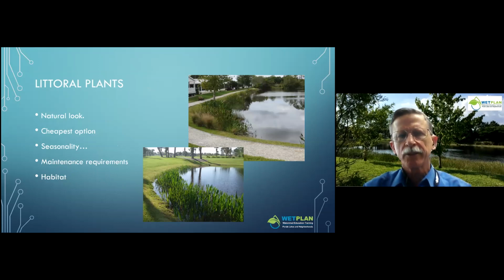The littoral plants, there's a lot of options. There's dozens of plants. The Native Plant Society can help a lot. Some of the vendors that sell plants can help a lot with that, in both plants that are in this littoral zone, as well as plants that would work well up the slope in a buffer area, to not have turf grass all the way to the edge.